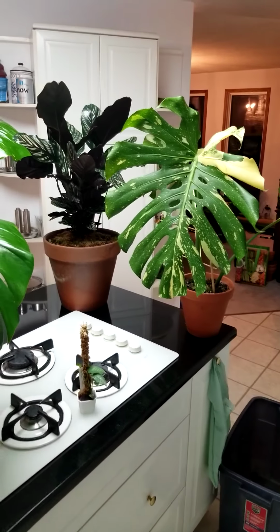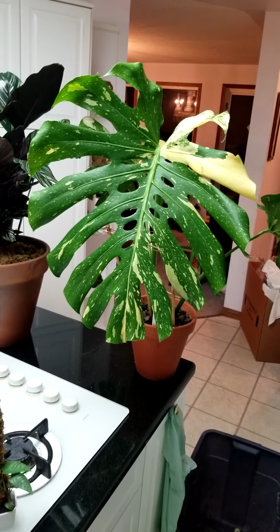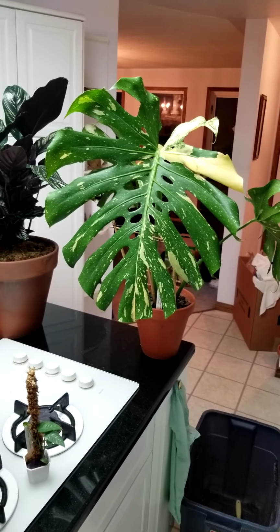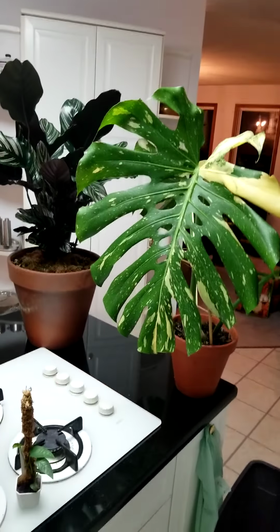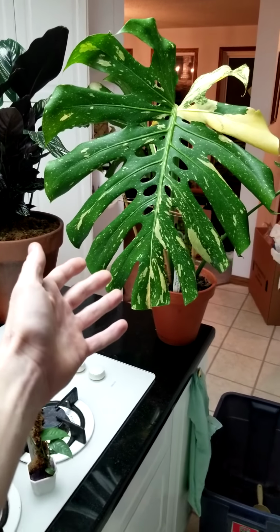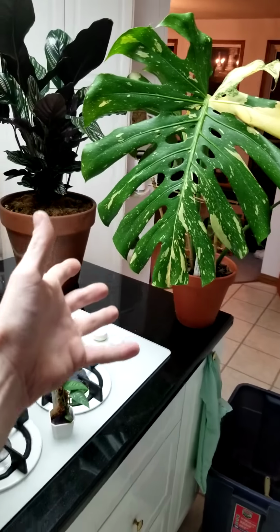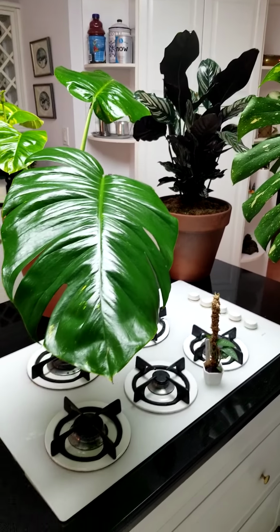This here is a variegated Monstera deliciosa Thai constellations. This one here gets quite large leaves and it'll vine up beautifully. This plant had just 5-inch leaves in the fall time at the end of October when I got it. So this one can grow very large very quickly with good care and good conditions.